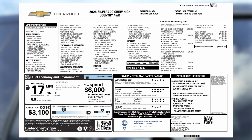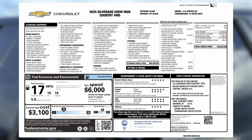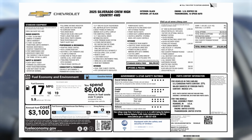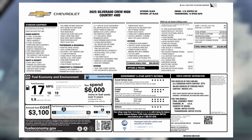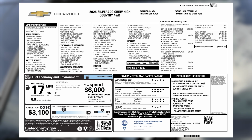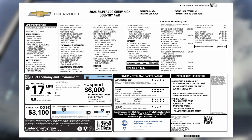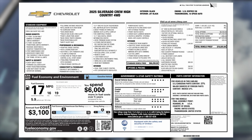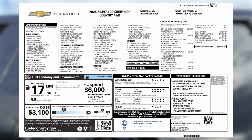I'm not going to go over every detail, but quickly, 25 Silverado Crew High Country 4-wheel drive. Black exterior, jet black interior. You can see 5.3-liter Ecotec V8, 10-speed automatic transmission. You'll notice the standard vehicle price, $66,200, with all the options like the high gloss 22s, the Midnight Edition, the tech package, the High Country premium package, the suspension package with adaptive ride, the multi-flex tailgate. The list goes on and on and on. $76,925 is the total MSRP.